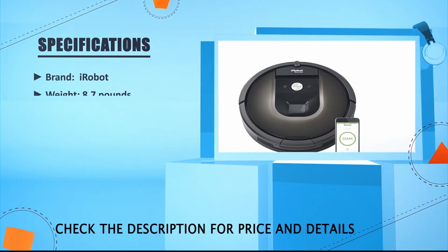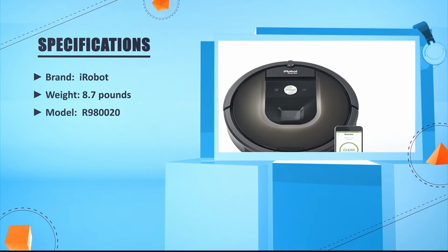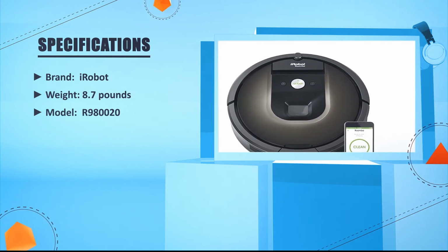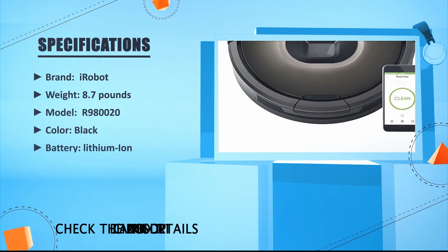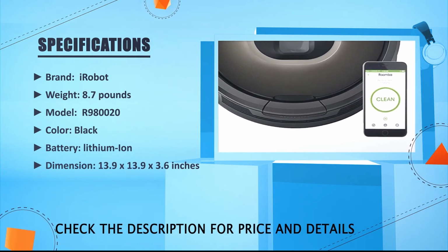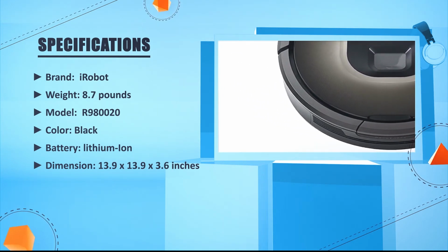Brand, iRobot. Weight, 8.7 pounds. Model, R9800020. Color, black. Battery, lithium-ion. Dimension, 13.9 x 13.9 x 3.6 inches.